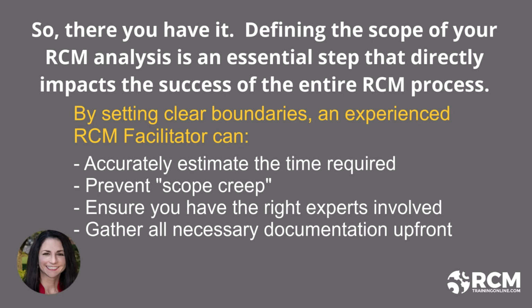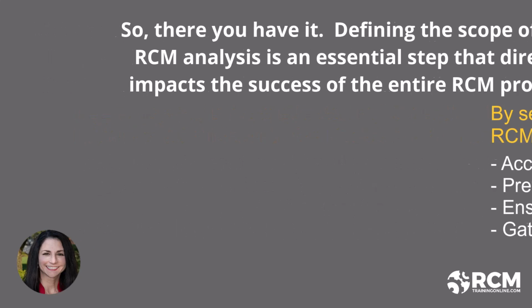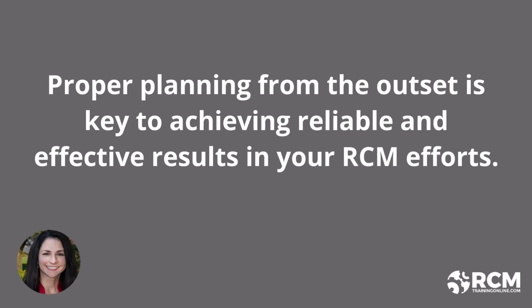These actions not only streamline the analysis, but also help you avoid delays, frustration, and costly mistakes. Proper planning from the outset is key to achieving reliable and effective results in your RCM efforts.